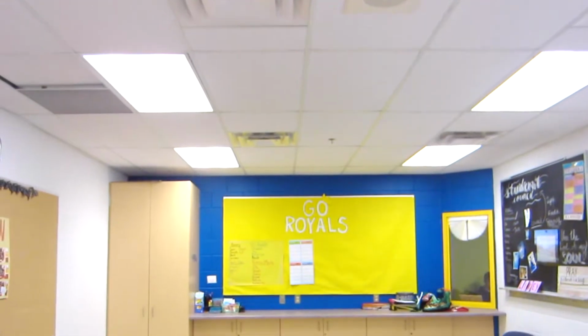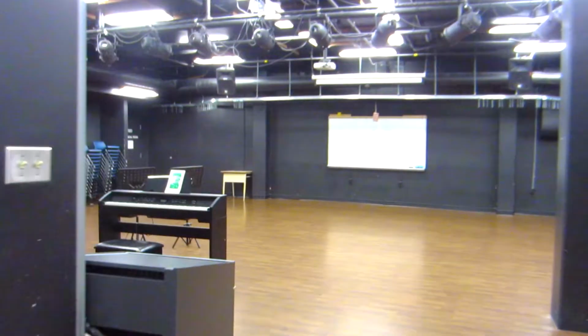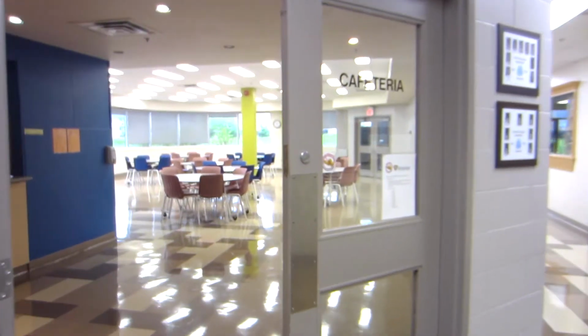Student council meets in our student lounge to plan spirit days and fundraisers. Our music and drama studio is a creative space where students can make some noise. Beautiful sounding, of course. Across the hall is our cafeteria.